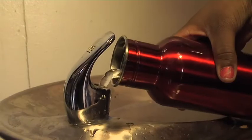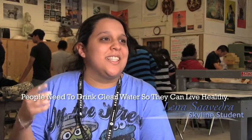Having access to safe, clean drinking water is just a regular thing for us, but if you think about the bigger picture of the world, it's a necessity for a lot of people that they can't reach. I did used to buy water bottles from time to time, but now I'm just totally anti-plastic water bottles. People need to drink clean water so they can live healthy.